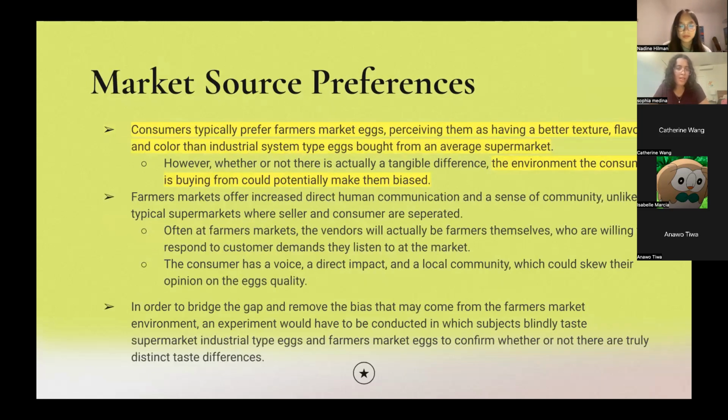In terms of market source, consumers typically prefer farmers market eggs, perceiving them as having a better texture, flavor, and color than industrial system type eggs bought from an average supermarket. However, whether or not there is actually a tangible difference, the environment the consumer is buying from could potentially make them biased and could play a part in this preference.